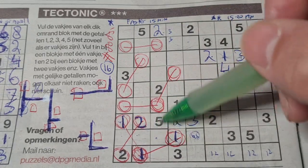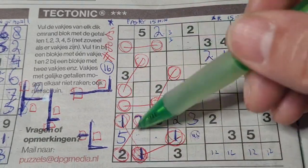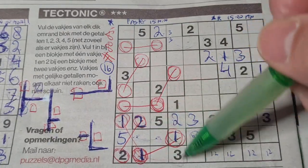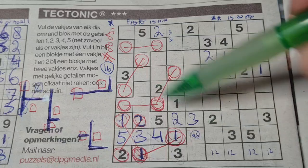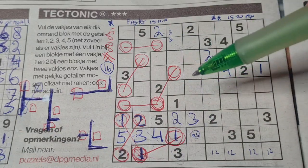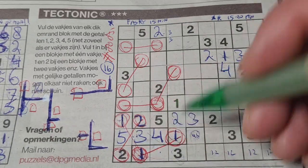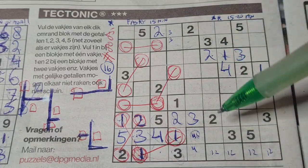These 2 boxes can be a 5, so 1 box left for the 5 in this T-shaped area should be there. So 2 numbers left in this T-shaped area for numbers 3 and 4. We have a 3 there, no 3 there. 3 should be here and a 4 goes there. Alright. Then this box can be a 4, so the 4 could be here, could be there.